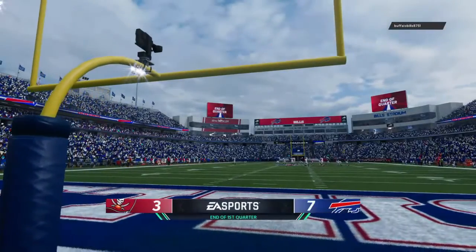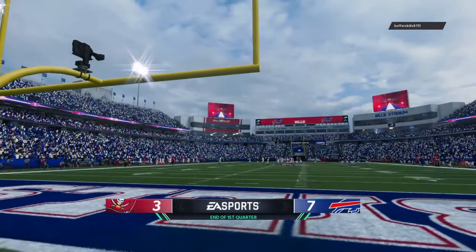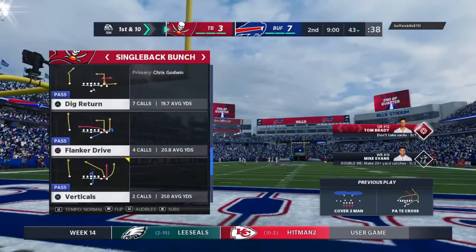After one, 7-3 the score. Bills 7, Buccaneers 3.